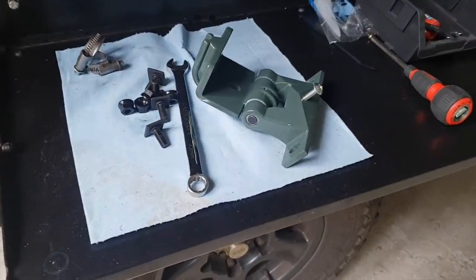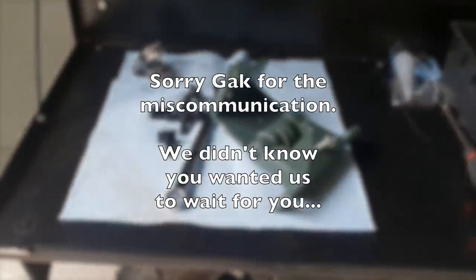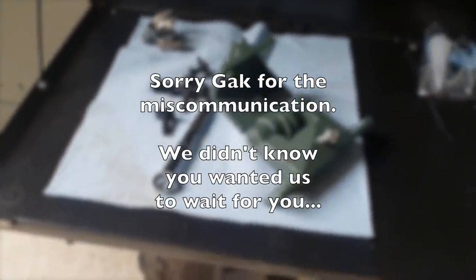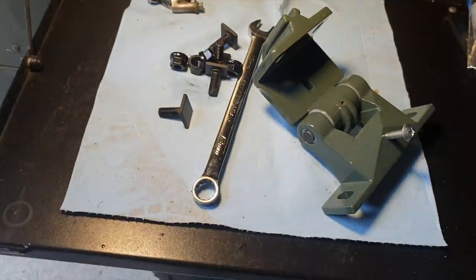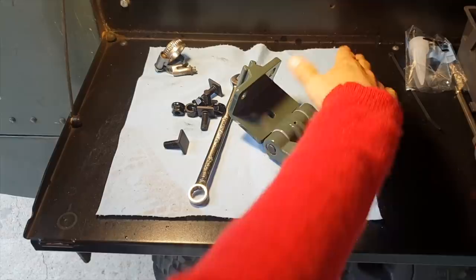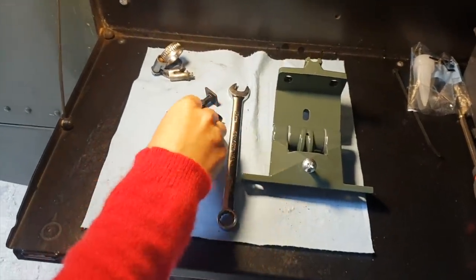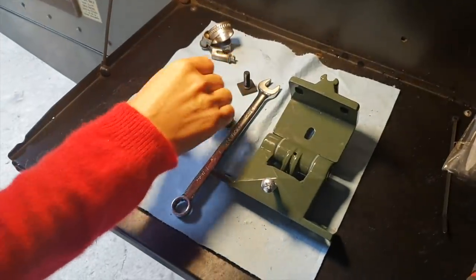All right, installation day. Mr. GAK is at work. I am going to install this hinge. Don't worry, GAK, I'll be extra careful. Ceramic coated hardware and fixings there, but I'll be special. I'll be very, very careful, GAK. I promise. Are you making it nice and neat, Frenchie? Just the way GAK would like it.